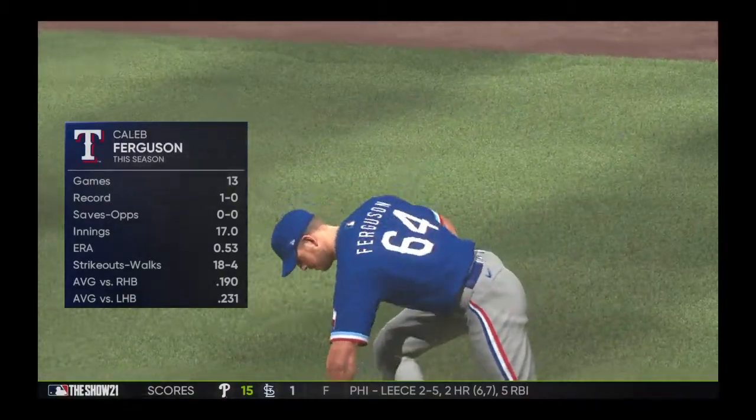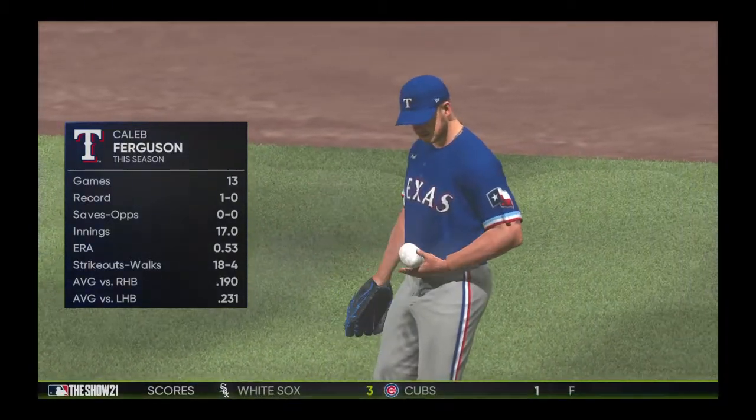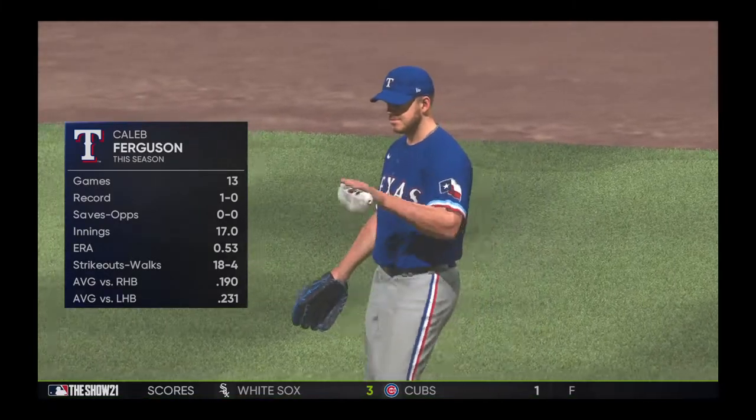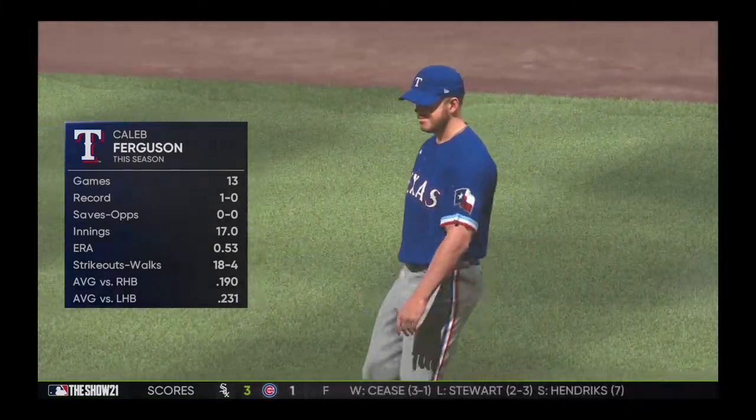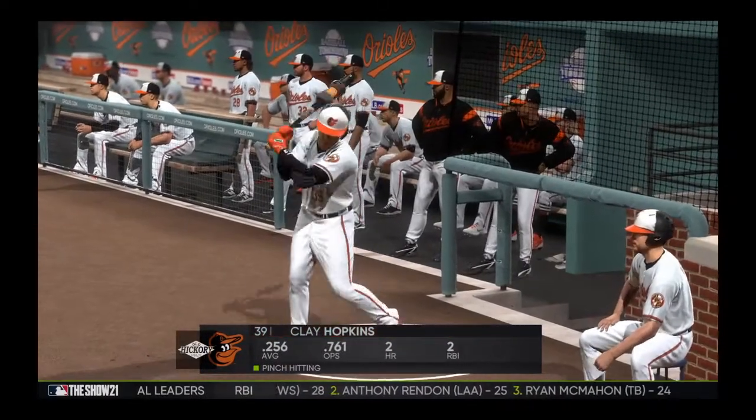And it's going to be the left-hander Caleb Ferguson coming on. Look at his numbers so far this season. 17 innings. He's only given up 1 earned run. 18 strikeouts, just 4 walks. He has been outstanding. Now the Orioles are going to counter that.